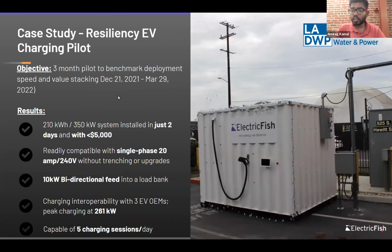We built and deployed this first unit in downtown Los Angeles. We demonstrated our ability to deploy in just 2 days as compared to months taken by our competitors to build a fast charger. And using just a 20 amp connection, we can provide 261 kilowatts charging rates, which we have demonstrated so far, capable of delivering up to 5 charging sessions per day.